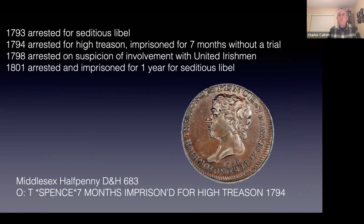He even commemorated it with this halfpenny token, the 7 months imprisoned. He was born in poverty. He struggled through life. He died in poverty. He actually became one of the leading revolutionaries of the late 18th century and early 19th century. Even his son was jailed for selling his work.